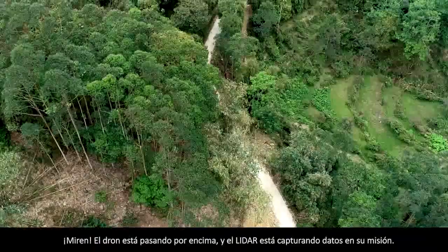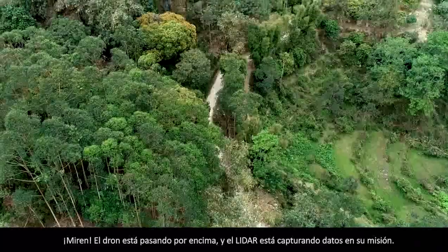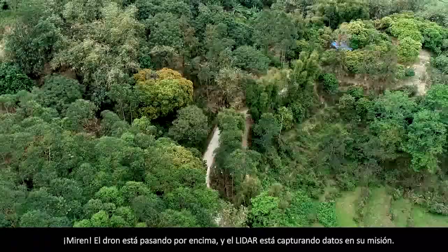Look, the drone is passing overhead, and the LiDAR is capturing data in its mission.